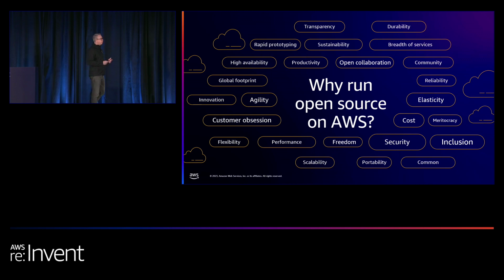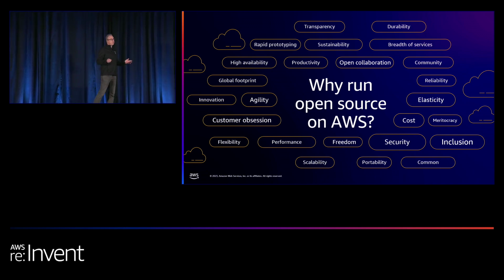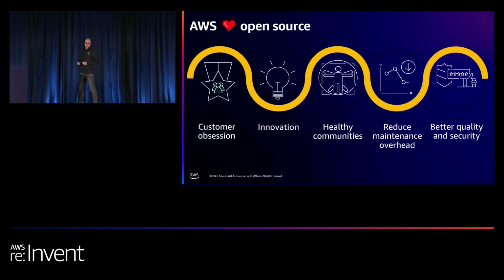It really allows you to get more from your developer lifecycle, being able to change software to meet your particular needs, to have transparency around security, and to improve performance for your particular workloads. You're able to take a piece of software that works for a particular use case and extend it, knowing that you're going to have more than just your own contributions being represented by the code base.